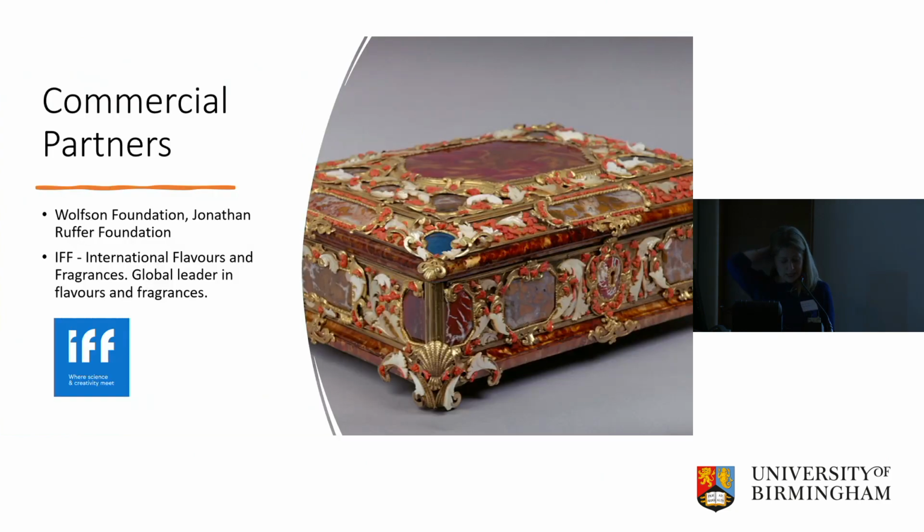Financial support was really key. We were lucky enough to be awarded a grant from the Wolfson Foundation, which made the redisplay possible. I also received a Jonathan Ruffer curatorial travel grant, which enabled me to travel to Naples, which was a wonderful chance to meet the team at the Capodimonte Museum and really immerse myself in the colours, smells, sights and sounds of the city. This helped inform the design brief for the galleries, which take the colours of lapis lazuli blue and coral red, known as Naples red, as a starting point.